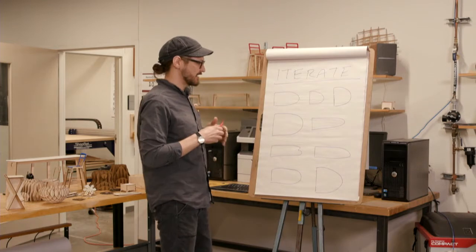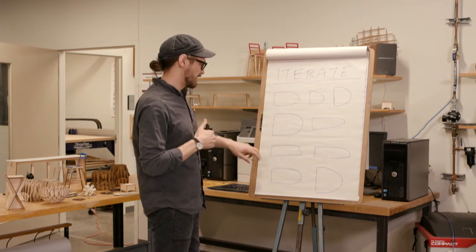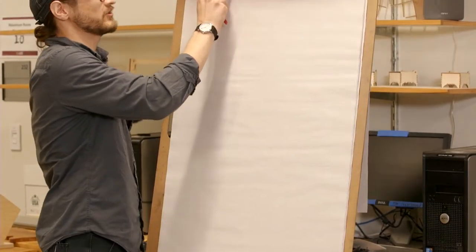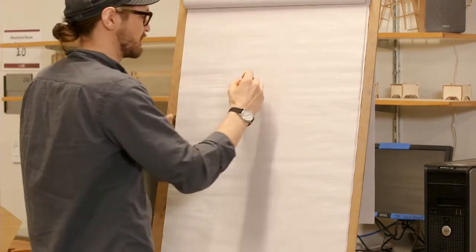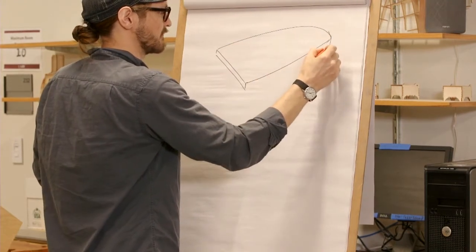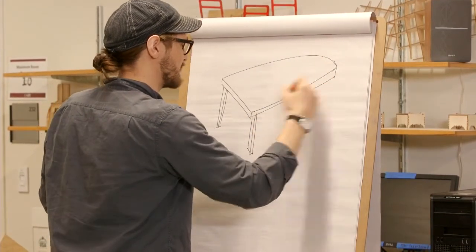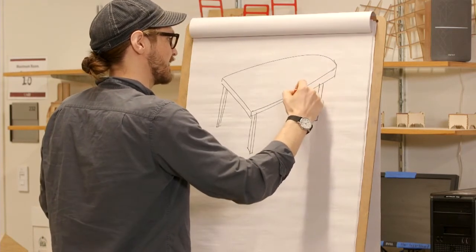So now that I've iterated, I'm going to take the shape that I think is going to work the best for my coffee table. I have a longer couch, so I think it's going to be one of these longer shapes because it's going to fit my couch. So now I might start working on my final design. I'm going to start drawing a little bit more refined design sketch. Maybe there's a tapered leg in there. Or maybe instead of a leg at this end, I might have a plinth style leg.